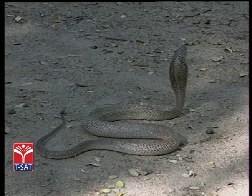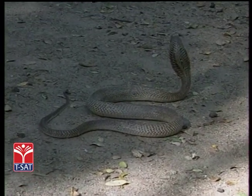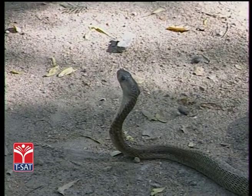Monocellate forms with oval mark found in Bengal and Assam. Barred forms with oval mark incomplete on the lower side, found in Punjab.